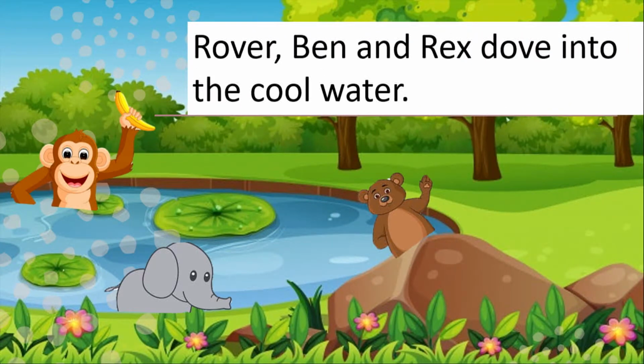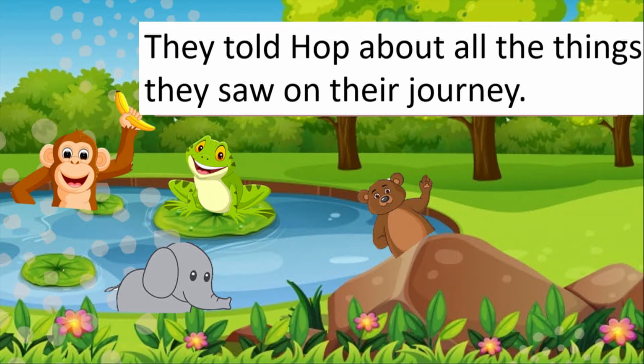Rover, Ben, and Rex dove into the cool water. That's them in the cool water. And here comes Hop. They told Hop about all the things they saw on their journey. You all remember what they saw? So let's try to remember what they saw.